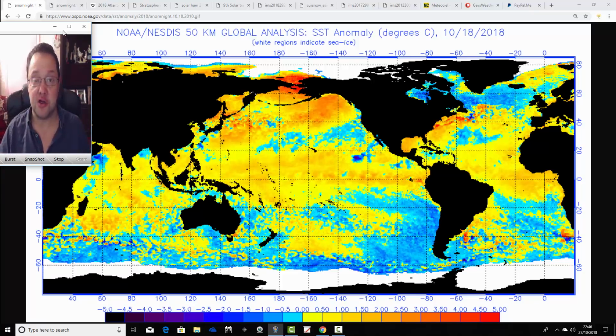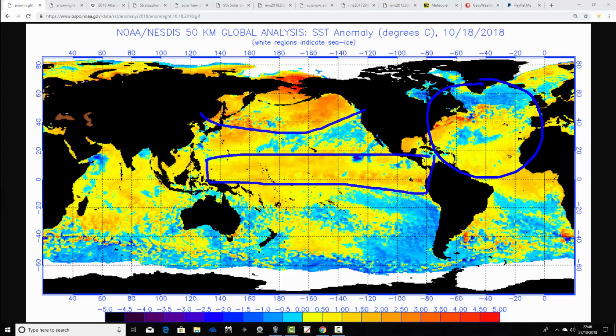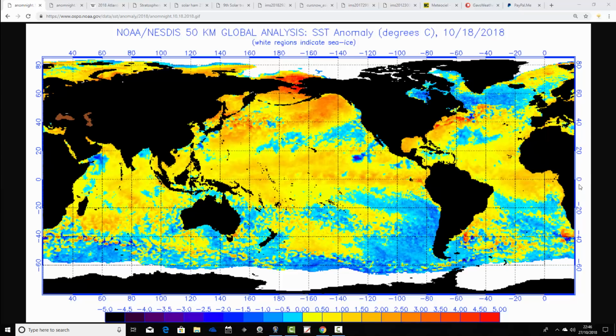We're going to continue having a look at the oceans. So we've got our 3 specific areas of interest. We're going to see how things have panned out over the past week. We've got the ENSO region just here. We've got the Northern Pacific Ocean up there. And we've got the Atlantic Ocean, the North Atlantic Ocean over here. So that's how the sea surface temperature anomalies were looking when we did last week's 8th winter update.